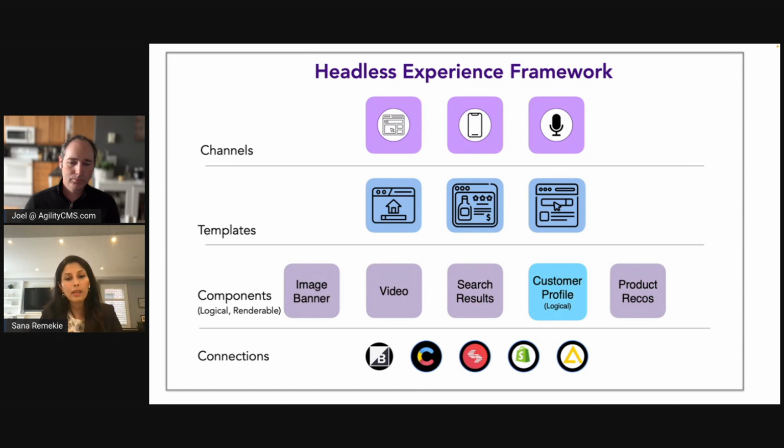And then finally, there's this concept of connections, right? You want to be able to have real-time connections to commerce engines, your CMSs, your CDPs, etc. Each of these components is connected to specific connections, so they can go pull data or content from there. And I can't stress this point enough: the orchestration engine or the personalization engine needs to be 100% headless.